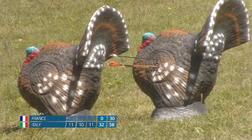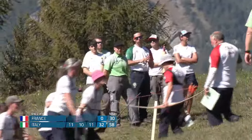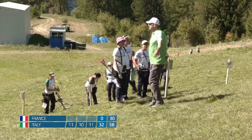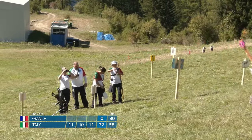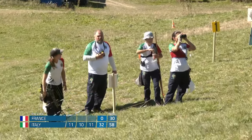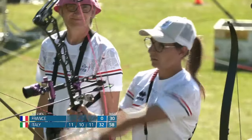Sorry to interrupt. That is an impressive end. That is definitely stunning. Italy is trying to put pressure on the team from France. Imagine if that was a shoot-off. I think that could literally be unbeatable, maybe. And it's interesting that the arrow of the longbow, I think that was the closest one. Wow. So we have an almost perfect end for Italy, which is 32 out of a maximum of 33. And let's see how the French team reacts.